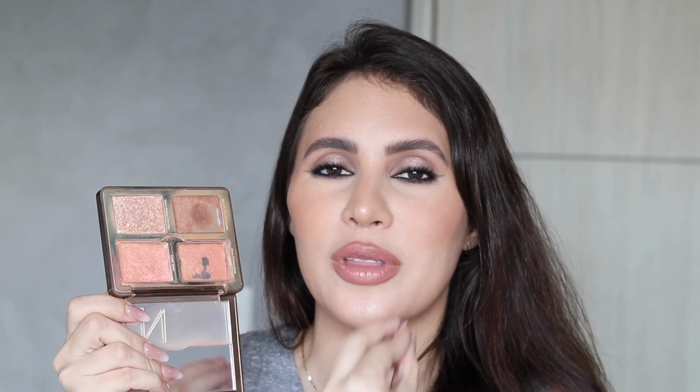This is the way that the super glow is looking now. Of course, it's more super glow than blush, but it still has enough pigment in it to be more of a blush or a blush topper. I'm gonna swatch it so you guys can see it.